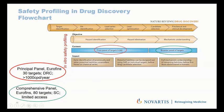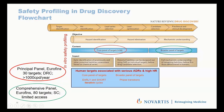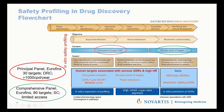And you can see that the impact during the first two phases is identification of potential off-targets, then the mitigation phase, and finally, if we cannot get rid totally of the off-target effects, we have some mechanistic studies to do. So here are basically the human targets associated with serious adverse events and high hit rate, the panels, the core panel and the broader panel. And then the later phase does not use anything specific, but basically analyzes the data which were generated earlier. And finally, I would like to add that we seriously consider QSARs, SARs, and different mechanistic approaches in the artificial intelligence space, like using SEA, similarity ensemble approach, and other tools.